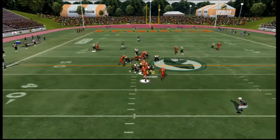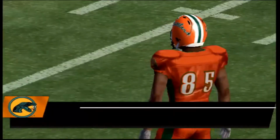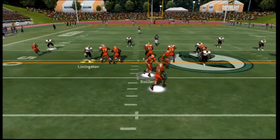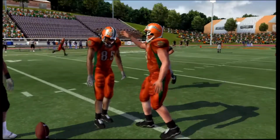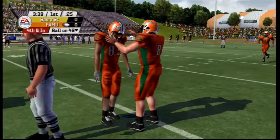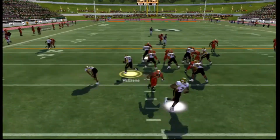And here we go on 2nd and inches. Guillory hands it off as a play action. He looks deep. It's incomplete. Too much strength on that pass. So now here we go again. Gallagher with another play action pass. He tries to find Washington again, and this time Washington drops it. It's 4th and inches. And they punt the ball off to the Hornets.